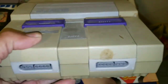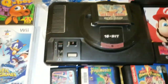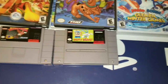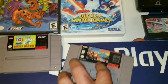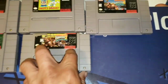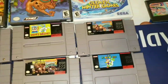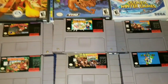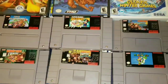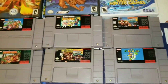The Nintendo is the special edition yellow. It's really beat up, really dirty. Buster Bust Loose, Ace the Acrobat, Donkey Kong Country 3, Donkey Kong Country, Donkey Kong Country 2, Super Mario World, Super Mario All-Stars, and Mario Kart. So, you know, for $30, it's not bad at all. I should be easily making, you know, a good $100 for everything that's there.